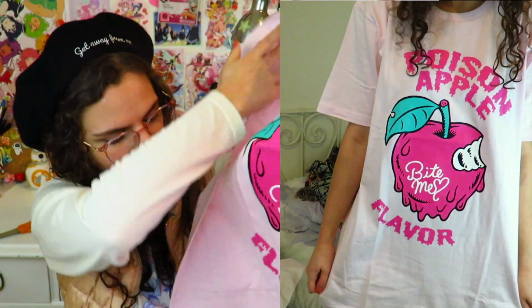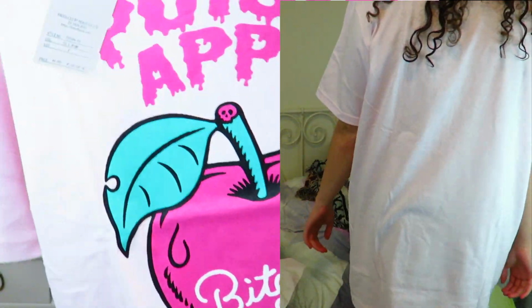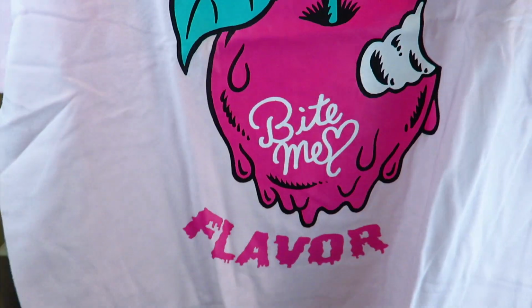All right, let's go for the pink thing. Yes, this is the other one that I knew I was getting, which is the Poison Apple shirt. I think this one is a t-shirt, and I got it in pink, which is nice. I think this is my preferred color for this shirt. Has a piece of paper. Poison Apple, Bite Me, flavor. Oh, cute, like Listen Flavor. I really like this. I think I'm gonna end up using this as a sleep shirt because it is so oversized. This is huge. It doesn't have a size listed again. And this one is listed at being worth 4,900 yen, so that's around $45.